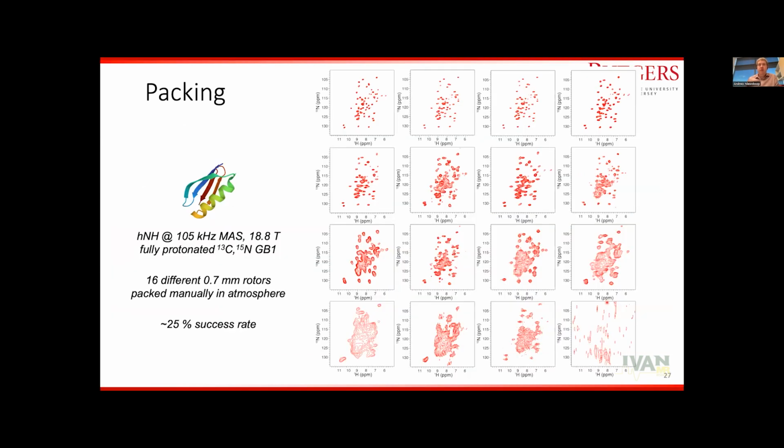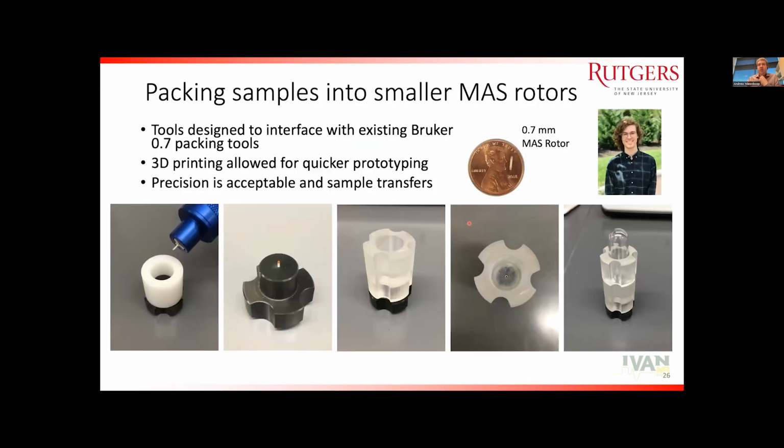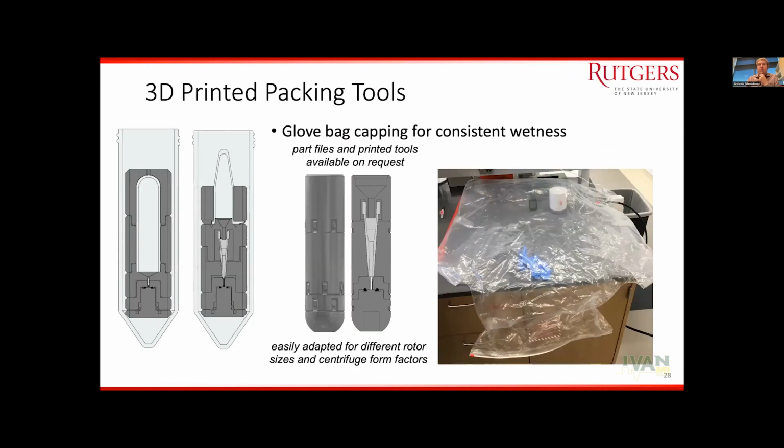We ran into a similar problem with the proteins. I was showing you the GB1 spectrum earlier, and you get these really lovely solution-like spectra of GB1. But we weren't always getting spectra that looked like this. We were sometimes getting spectra that looked like this, which are okay, but not great. Then we were getting spectra that look like this, which are just not good at all, and then spectra that are clearly terrible. And this rotor was almost entirely water. The problem is that anything homemade to get protein into a rotor this size wasn't working great. And so we developed a tool that was twofold.